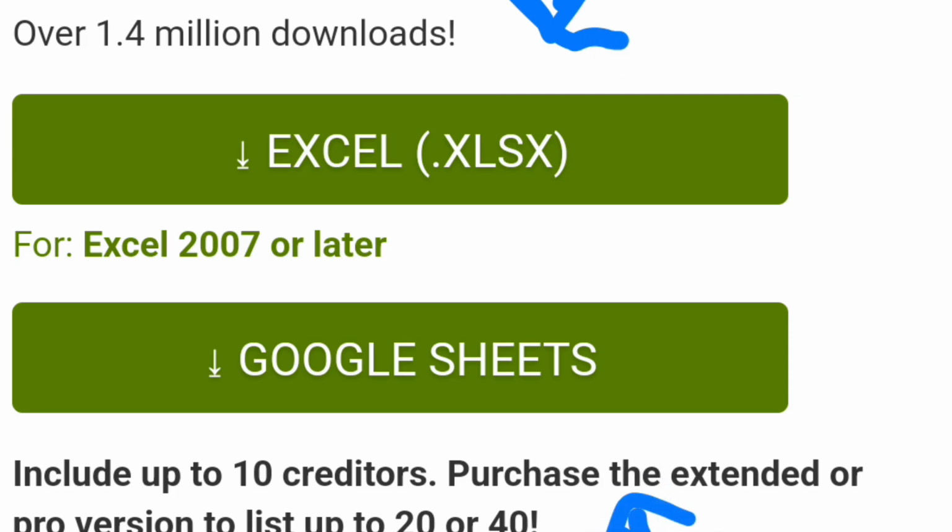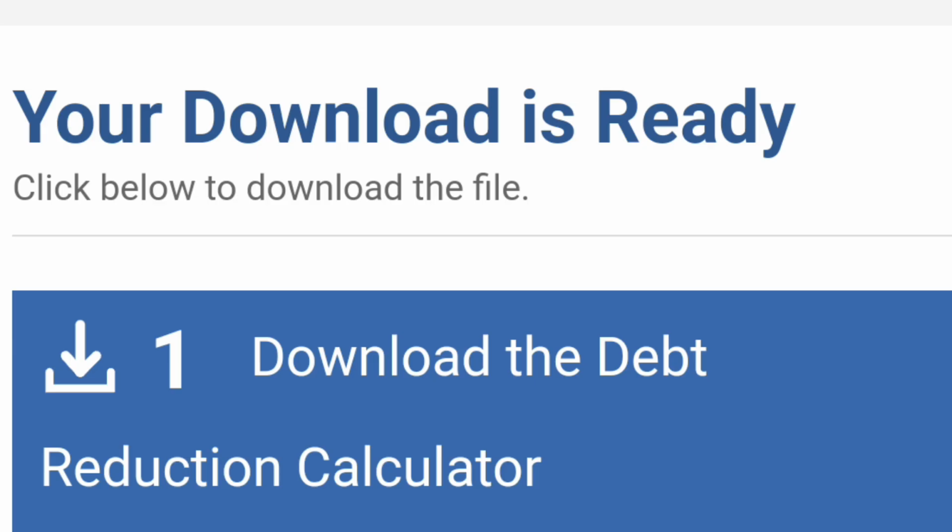It doesn't matter which one you do, but once you download it, before you can actually edit anything on that document, make sure you save it to your device. So save it as your 2023 debt payoff plan or whatever. Then you're actually able to edit those and put your numbers into them. So we'll go ahead and download this one.